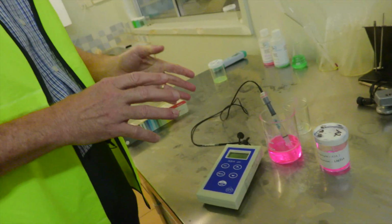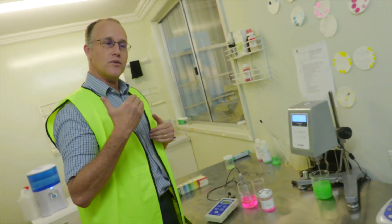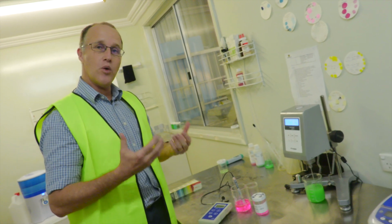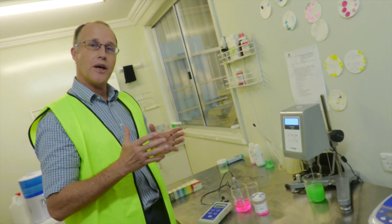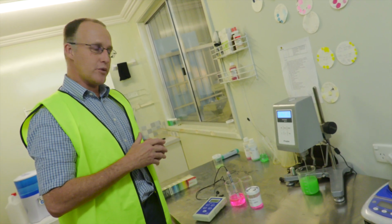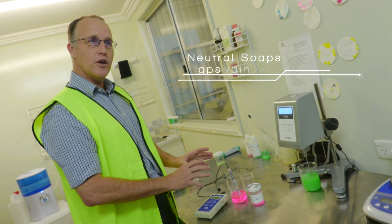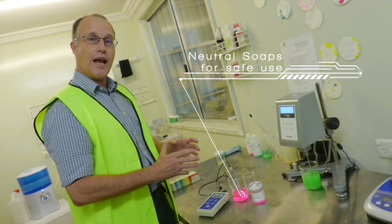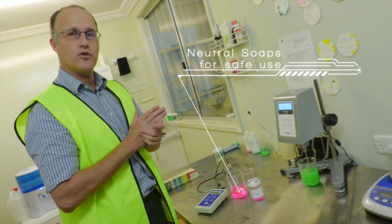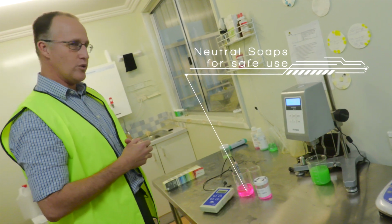We want to make sure that when we're making detergents, we might like something that's a bit alkali or a high pH. It's going to help wash certain soils away, so we want to make sure that that's right. Again, acids for different types of detergents, we've got to make sure that's right. But for soaps and detergents that people are going to handle, we want to make sure it's in that neutral range so it doesn't affect people's skin, and it's safe for people to use and safe for people to handle.